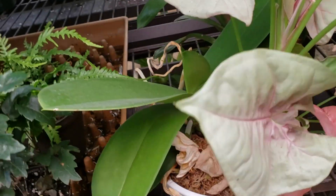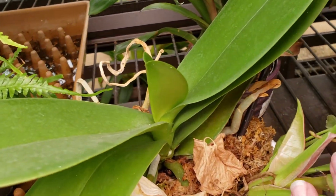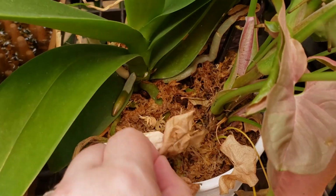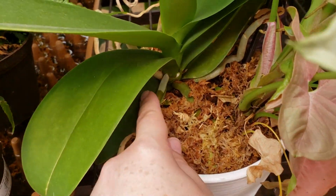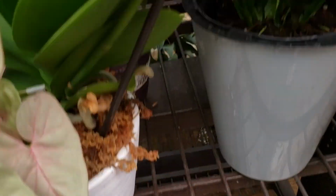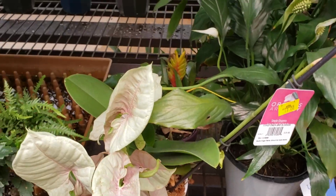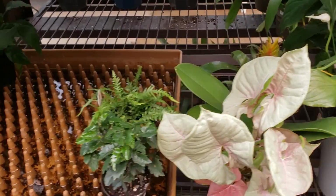What's this? So looks like some pink syngonium and an orchid. They honestly don't look too bad. I mean, they need to be cleaned up a bit and trimmed up, but look at those roots. It's in a nice pot. Clearance for $13. I don't know if I paid $13 for that though.